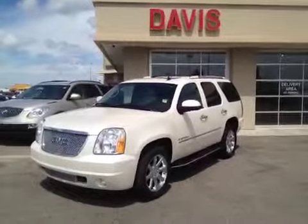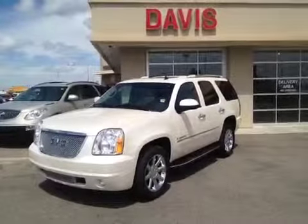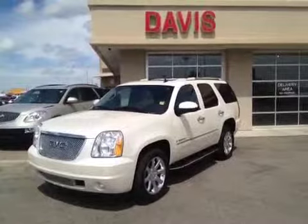Once again, this is stock number 98017. It is a 2009 Yukon Denali, all-wheel drive, and it is white diamond in color.